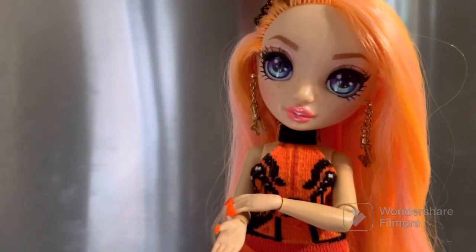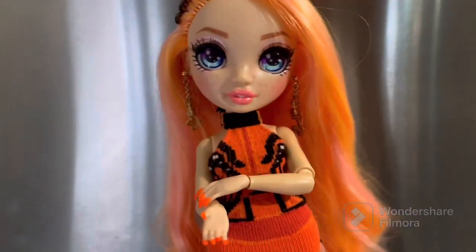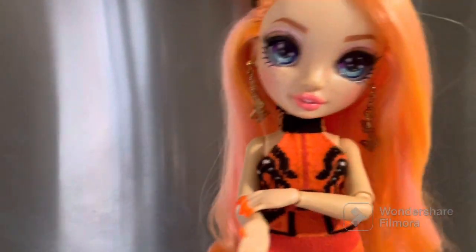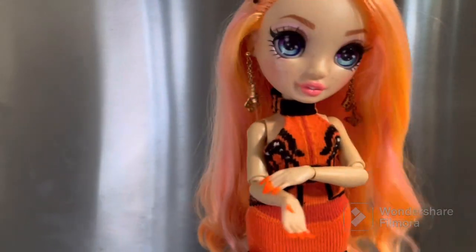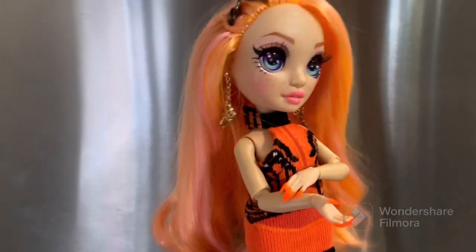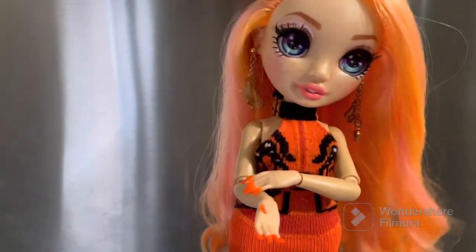So I don't know, maybe it's Monster High fatigue. I don't think it's just G3. I think it's Monster High as a total. Because I've just been hearing way too many bad things about Monster High. Mattel just hasn't been doing great with Monster High's new comeback. I don't know, man. That's a whole topic for another video, but yeah.